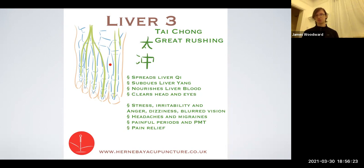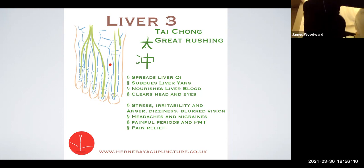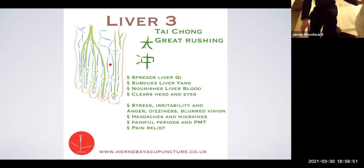And I've also got PMT there as well. So if you're premenstrual and you come in, you might get that point. So I'm going to show you how to find it. I'm just going to redirect everything a little bit. Let's see what happens if I put this on the floor just for a moment and take my shoe off. And if you can't see, let me know. I'll try my hardest. So here's my toes here.